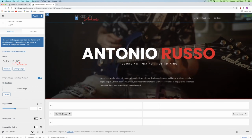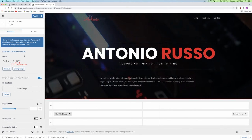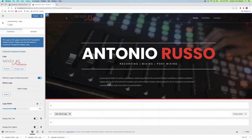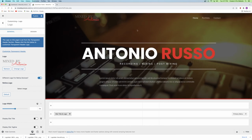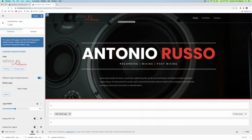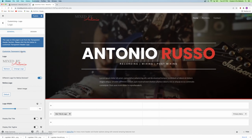Okay, so now you're going to see that on my dark background, it's kind of hard to see the mixed by. So that's where the white logo comes into effect. Now this is a transparent header because there isn't a solid bar behind it. You can actually see through the header and you can see the video back there. So that's what we call a transparent header. So what we have to do is set up a separate logo for the transparent header.